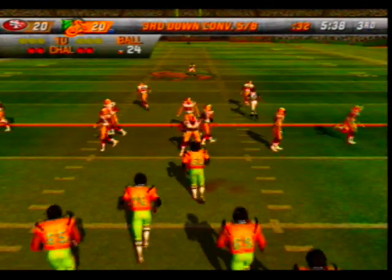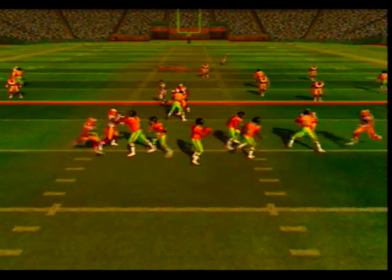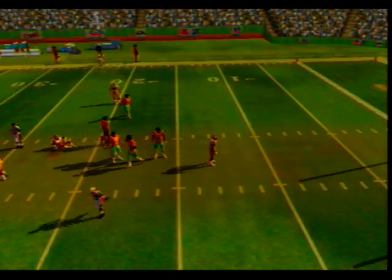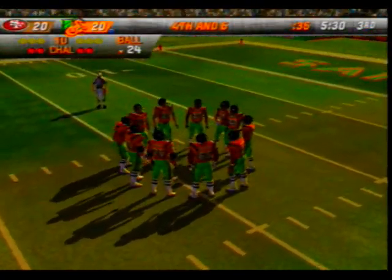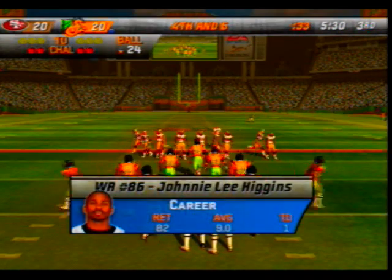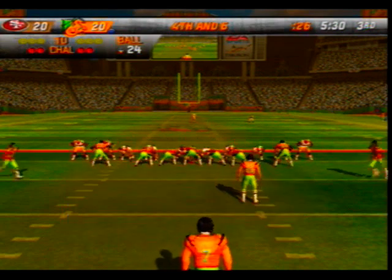Ball on their own 24. The 49ers come out in a nickel pack with the pass. Good defense and three and out series are the way to keep your defense fresh and rested. So as we get set for the punt, let's take a look at our returner's stats. Nothing happening for the offense there, forced into a three and out.